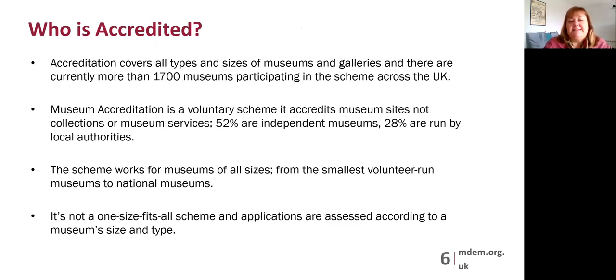So let's think about who is accredited. Accreditation covers all types and sizes of museums and galleries, and there are currently more than 1,700 museums participating in the scheme across the UK. It's a voluntary scheme and it accredits museum sites, so not collections or museum services on their own, but actual physical sites. 52% of museums that are accredited are independent museums, and 28% are run by local authorities. So we have a whole range of different types of museums within the scheme. It works for museums of all sizes, so from the smallest volunteer-run museum to the largest national museum. But within that, it's not a one-size-fits-all scheme, and applications are assessed according to a museum's size and type. And we'll be coming on to that a little bit later.